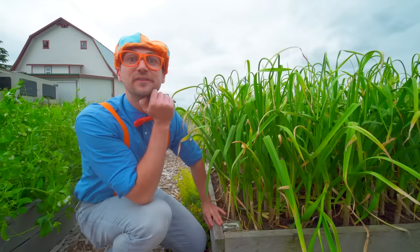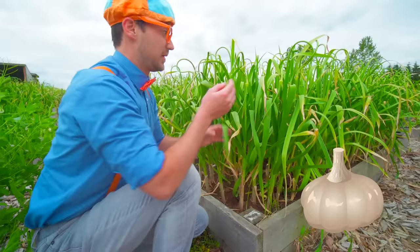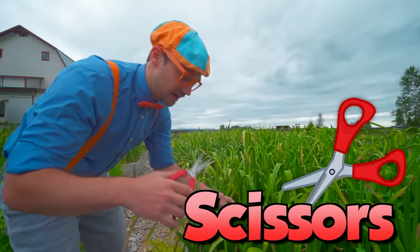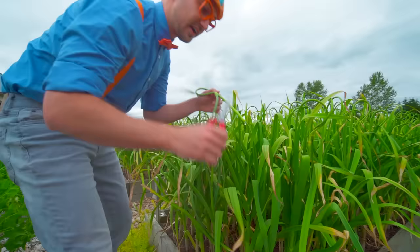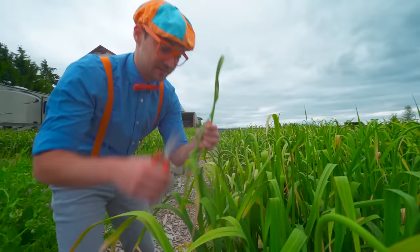So garlic is actually a bulb right down there, but it's not ready to be harvested yet. But up here, you can harvest the tops, and it's also tasty. I'll show you how to do that. So I'm gonna take these really sharp scissors, so I'm gonna be very careful. And I'm gonna snip it right there. This is what it looks like. Whoa! One great thing about this farm is that all the food and the flowers are organically grown.